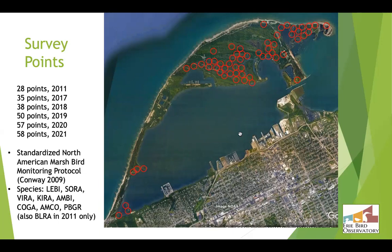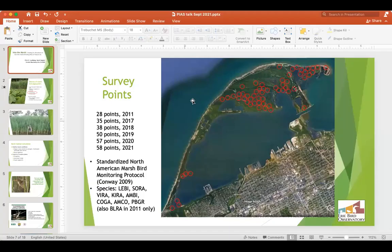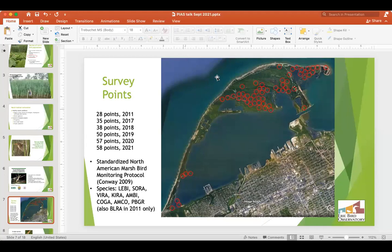Chris, excuse us. Yeah. Sure. We are not seeing the Google Earth image. We are seeing the map with all the red dots or circles on it, the slide that says survey points and stuff on the side. Yes. Oh, okay. All right. Let me try doing full screen on that. Now can you see Google Earth? No. We are just seeing your PowerPoint presentation in the creation mode as opposed to the slide.